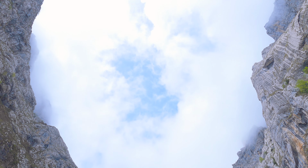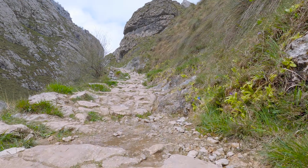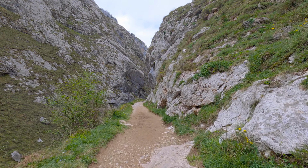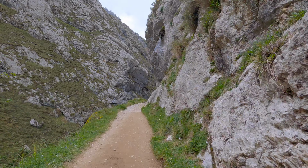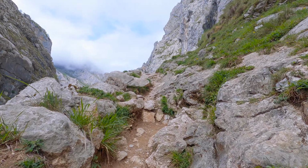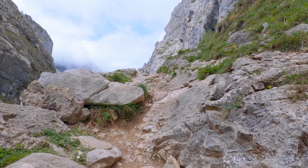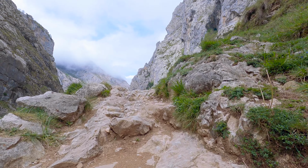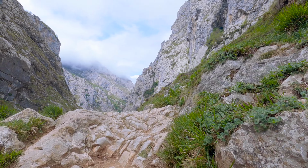You might be wondering how this area got carved by nature. Well, the unique topography of Bulnes and the surrounding area in Asturias was primarily shaped by geological processes over millions of years. The region's formation can be traced back to the collision of tectonic plates and subsequent uplift and erosion.